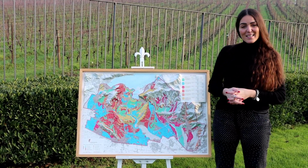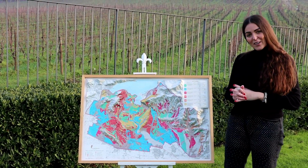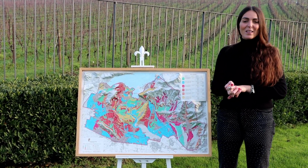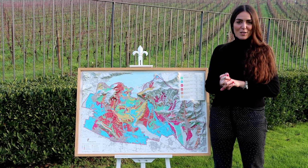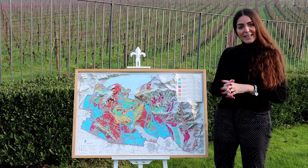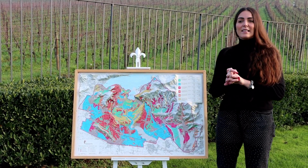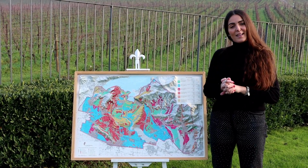Franciacorta is a small territory south of Lake Iseo, and it covers a surface of 230 square kilometers, and it extends over 19 municipalities belonging to Brescia province. Franciacorta is located in the heart of Lombardy. We are, of course, in northern Italy, and we are 1 hour east from Milan. And the region covers around 3,000 hectares of vines.